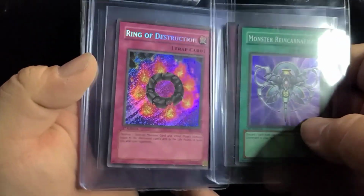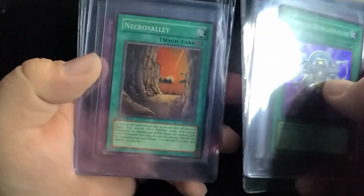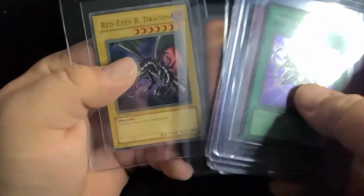This was also a pickup from Denver Collecticon. Really good centering. Has a shot at a 10, but probably a 9. Necro Valley should be a 10. Backup Soldier, hoping for a 10. Mobius, hoping for a 10.